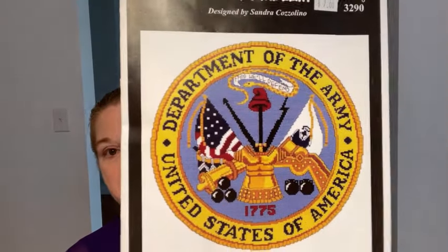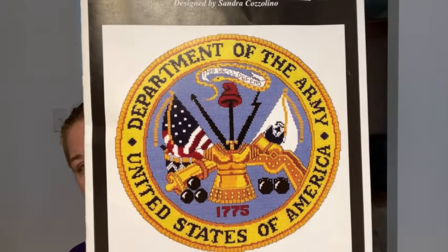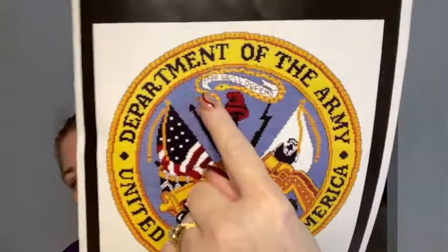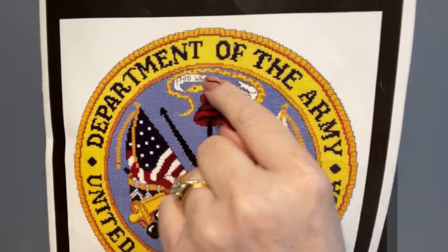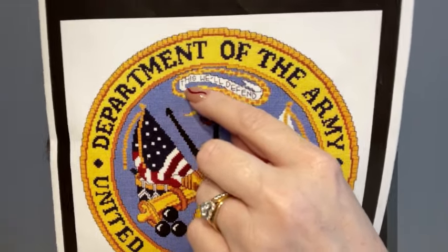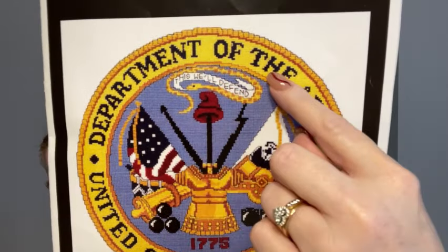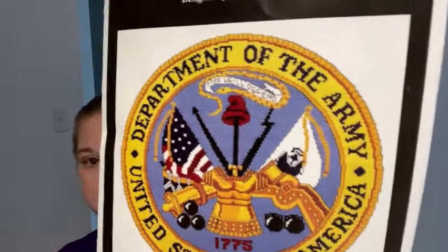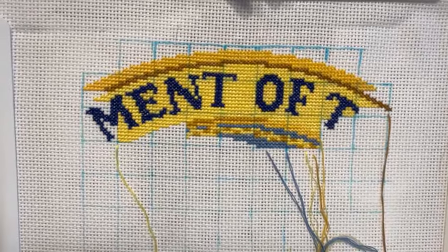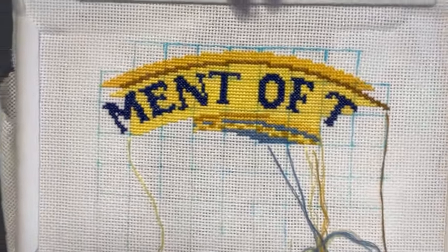Next full coverage project is the Army Emblem. My husband is a veteran. He did retire. So I've been working on this for him. Now this white right here is not stitched because it's done on white Aida. However, I think I'm going to stitch it in white because I think it will look better, personally. So this is where I am on that. And it too would have gotten 100 stitches.